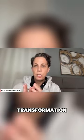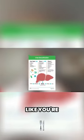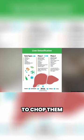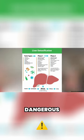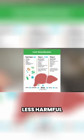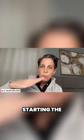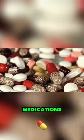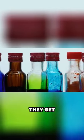Transformation, phase one. Think of it like you're running a kitchen. You have all these ingredients, that's your toxins, and you first have to chop them up. That's phase one. During this phase, the body picks up these dangerous molecules and starts transforming them into hopefully less harmful products, which starts the process of getting rid of them. So we're talking about alcohol, caffeine, medications, pollutants, food additives. They get chopped up.